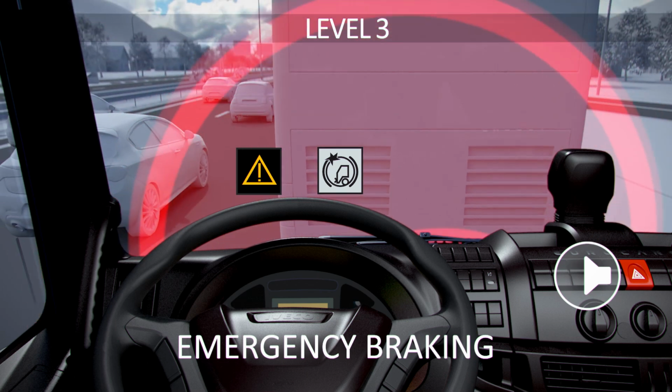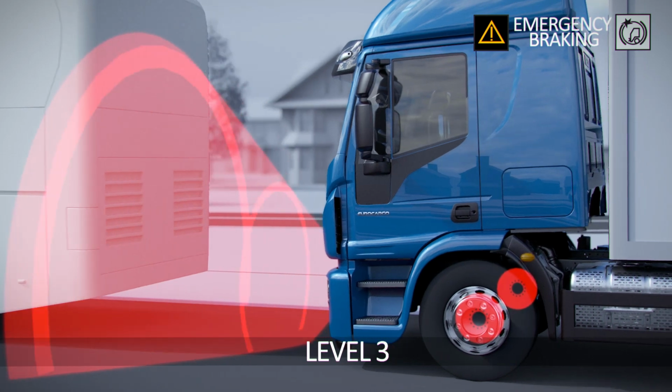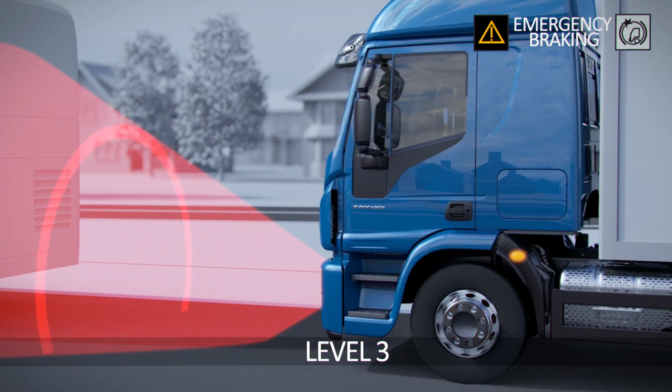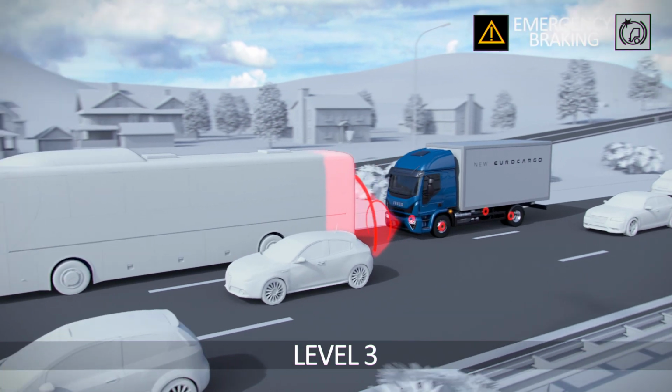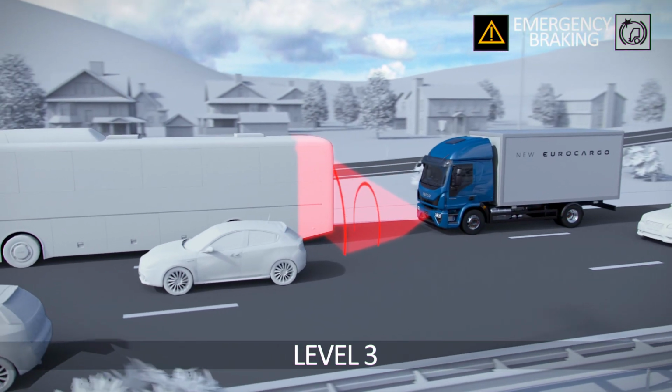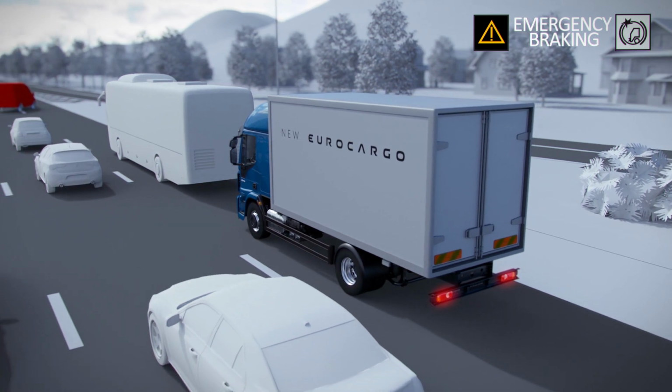In order to avoid dangerous driving behavior and inappropriate use of the AEBS, the system will be disabled if 3 emergency automatic brake applications are detected. The system reset must be carried out by IVECO authorized workshops.